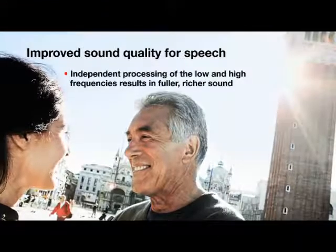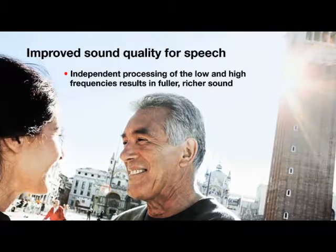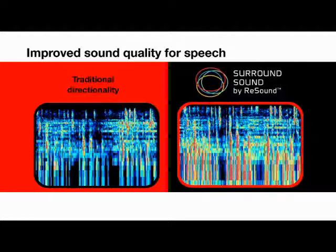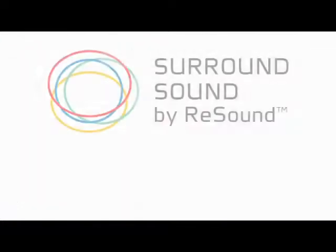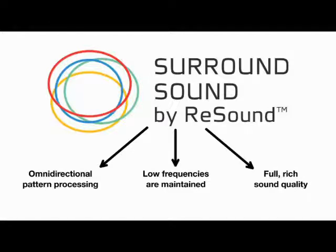Processing the low and high frequencies independently results in a fuller, richer sound quality your patients will notice. The spectrograph on the left represents a traditional directional system, while the spectrograph on the right represents surround sound by ReSound. Notice the absence of the low-frequency energy, represented by the color red, in the traditional directional graph. This represents the typical low-frequency roll-off found in a traditional directional system. With surround sound by ReSound, since low frequencies are processed in an omnidirectional pattern, low frequencies are maintained, and a full, rich sound quality is achieved even in a directional mode.